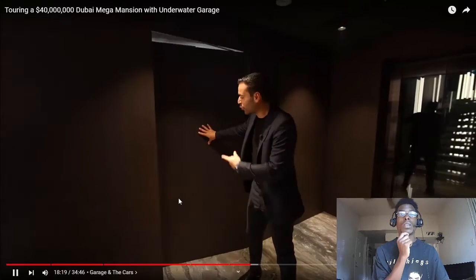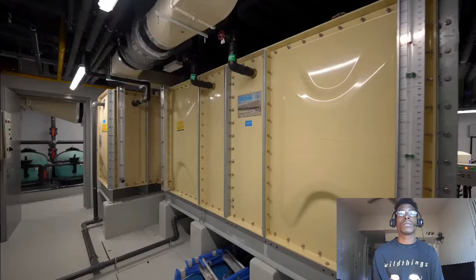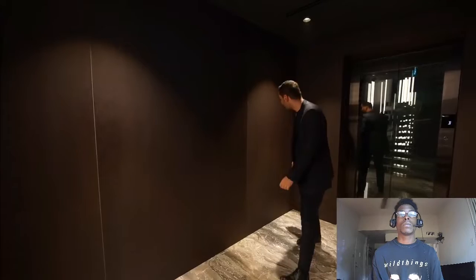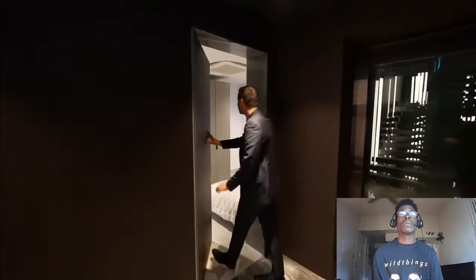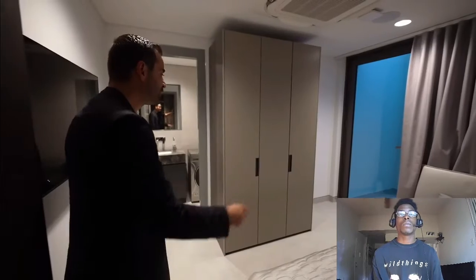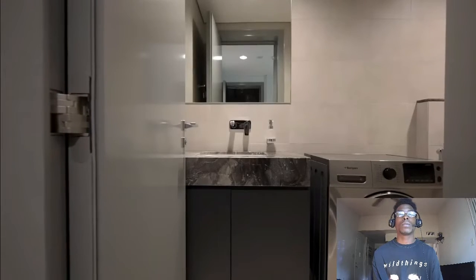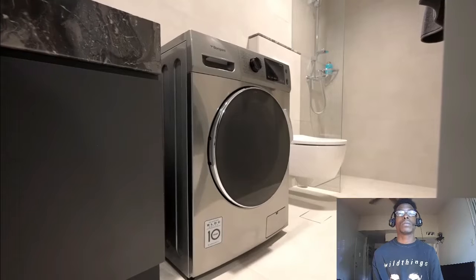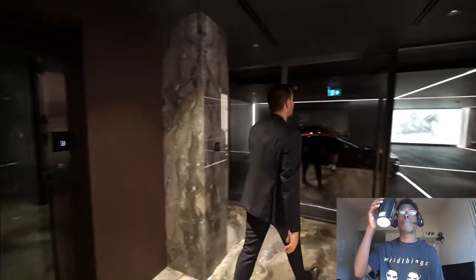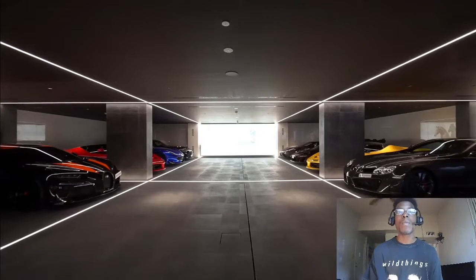This discreet door right here opens up to the utility area where you have access to your pumps, pool motors, and every single utility you can think of when it comes to servicing this property. We also have another discreet door here, opens up to the driver's room. Think about this room as your second staff quarters. You have a single bed here, closet set up, its own AC unit, and around the corner we have a full bathroom with a walk-in shower and a washer and dryer. Now, coming back to the landing, elevator access on our left-hand side, and then you have this glass door taking you to the subterranean garage.